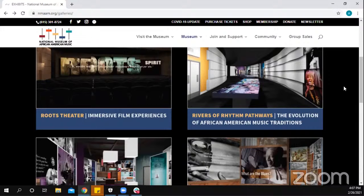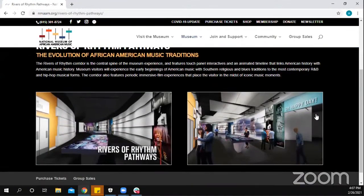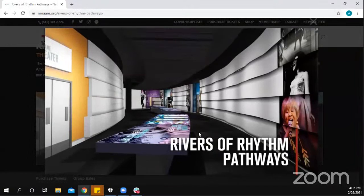So yeah, the second gallery is Rivers of Rhythm Pathways, the Evolution of American Music Traditions. So just clicking on that, let's see what this gallery is giving us. Again, we have two photos. The first photo looks like a wide hallway that's kind of bending and curving towards the left.